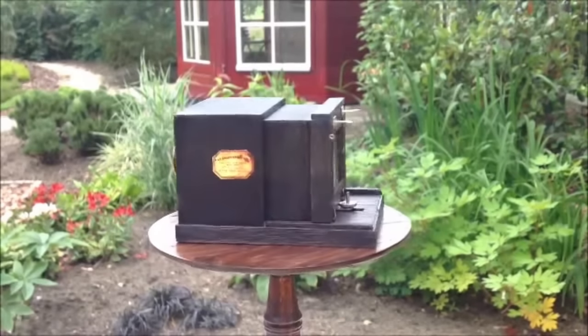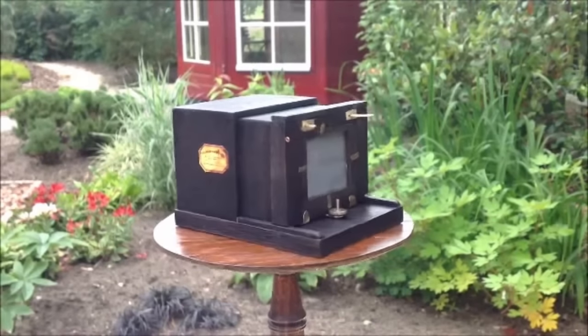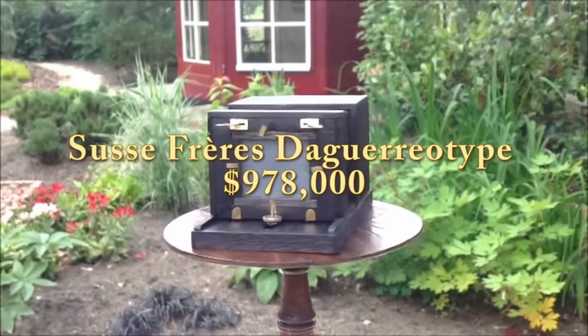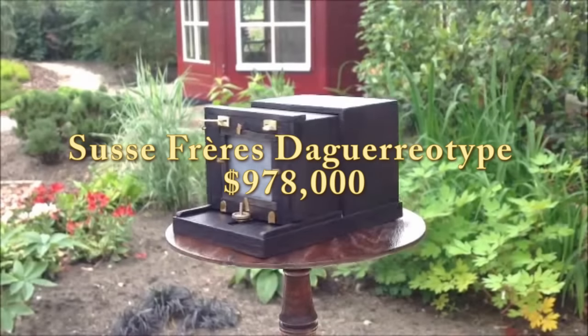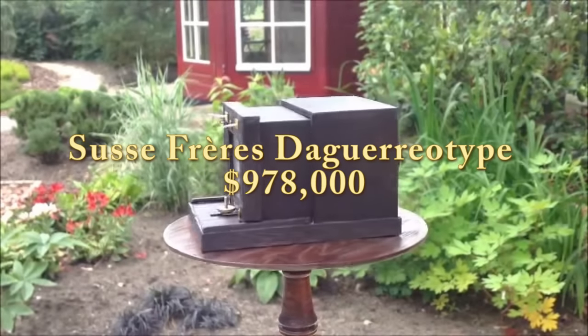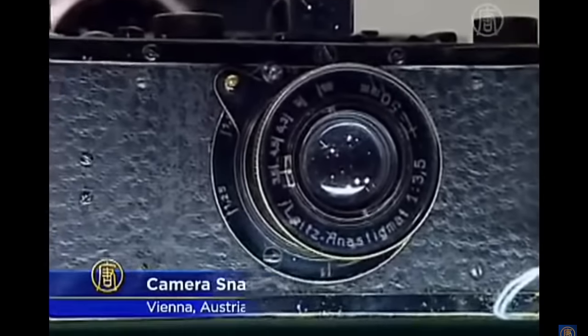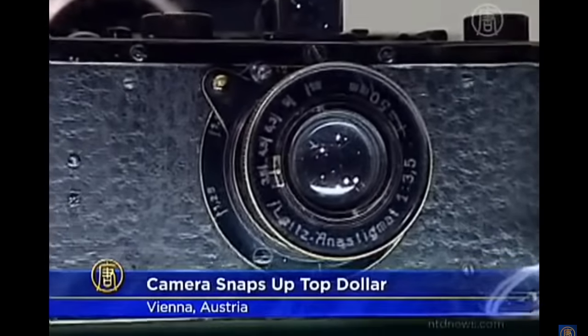This camera is 175 years old now. It is signed by Louis Daguerre himself and is on exhibit at Westlicht in Vienna, and it sold recently at auction for $978,000. In at number one, an original Leica O series number 107.